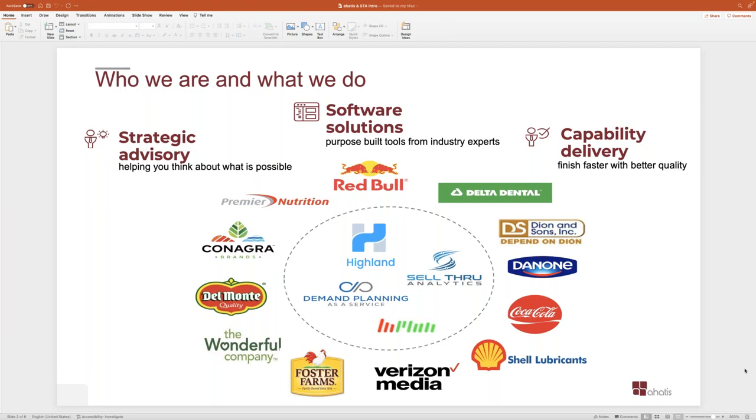But our overall objective with Shell has been to help them lower their working capital, help them improve incentives with their distributors, and help strengthen the relationship between the manufacturer and the distributor by sharing data and having us as a middle person on that. Dion and Sons actually are the ones that introduced us to Jed and the study groups and all that.